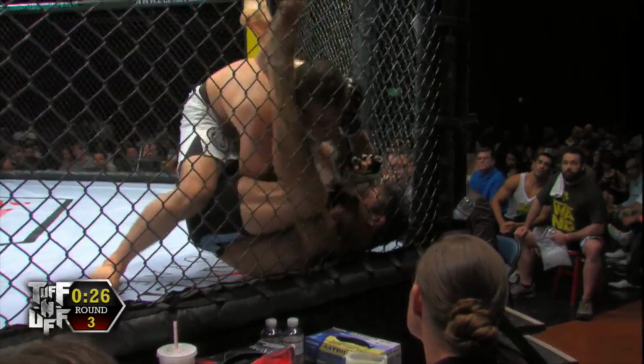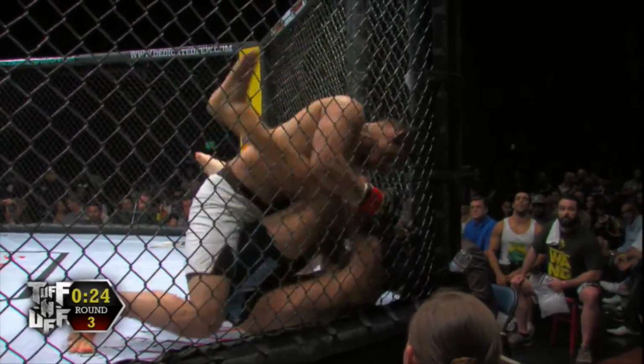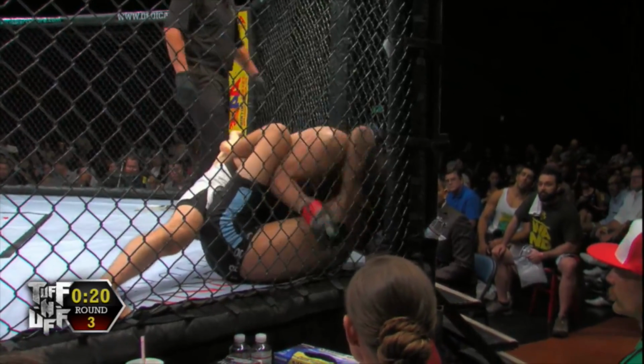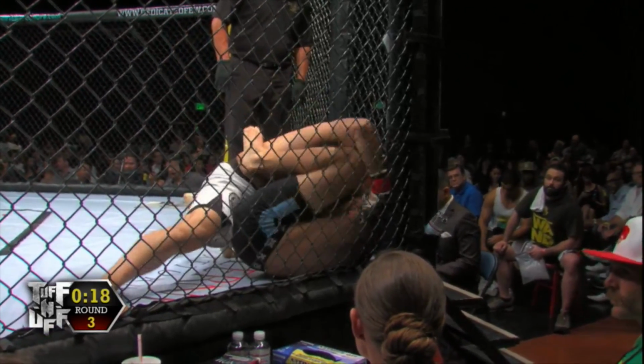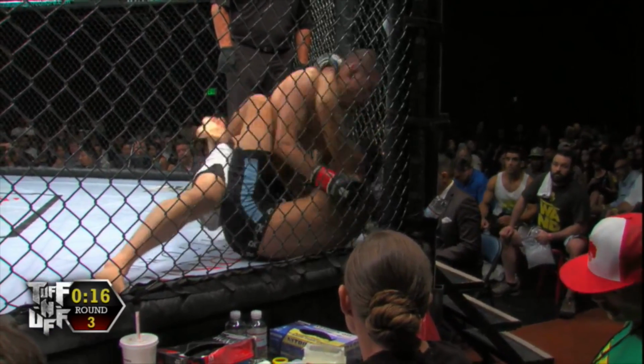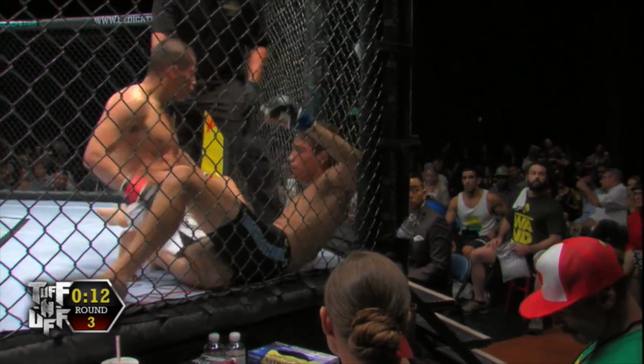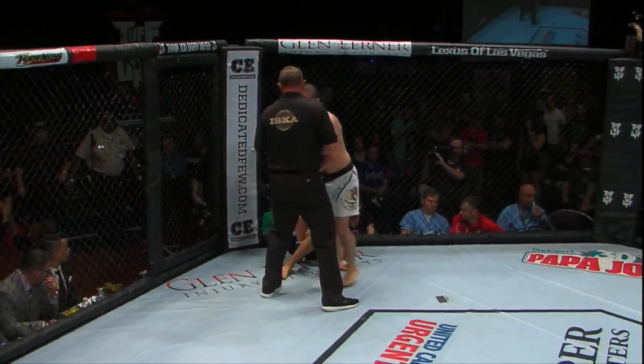Van Der Lee has not been able to get off his back. You know, a lot of damage hasn't been done. He's trying to land punches, but those aren't really landing cleanly. But he's in a dominant position. He got the takedown. He's been in this spot the entire round. They're standing him up. There's only 10 seconds left.